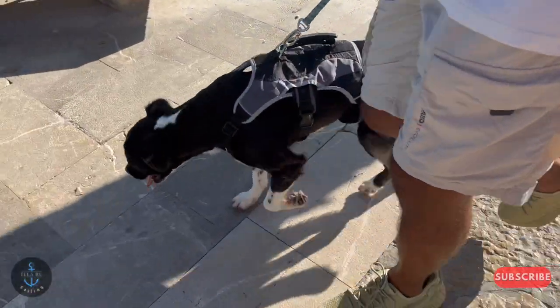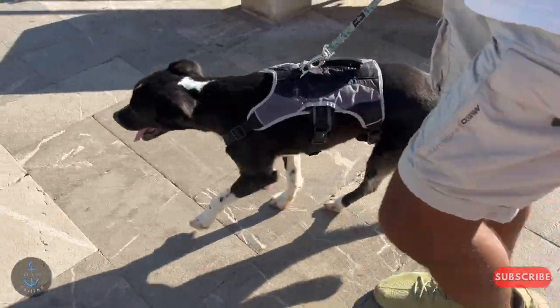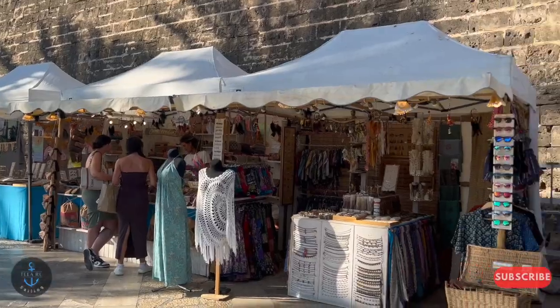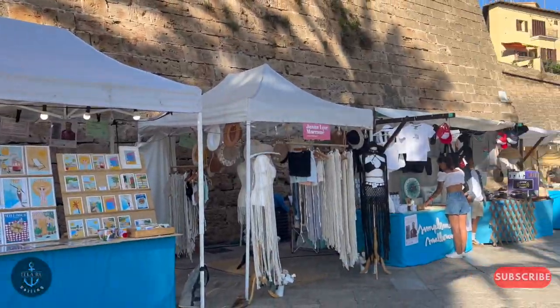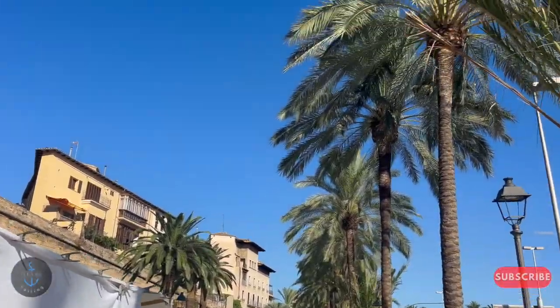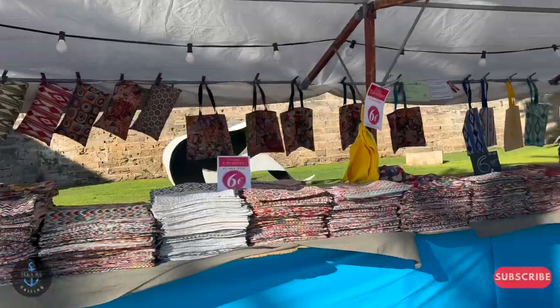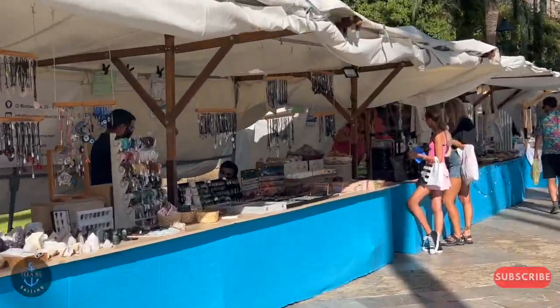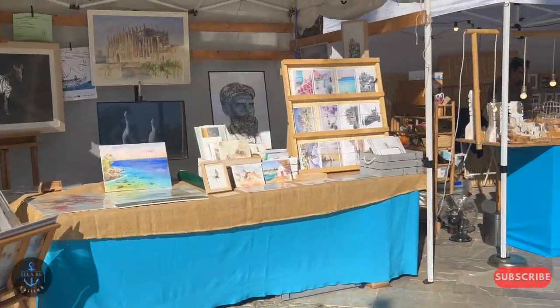Once we were docked securely and all checked in, we went on a walk and explored the nearby areas. Palma is short for Palma de Mallorca, and this is the capital of the Balearic Islands. Palma is the headquarters of the University of the Balearic Islands. This little spot on the map is rich in history and boasts gardens, museums, and art galleries.